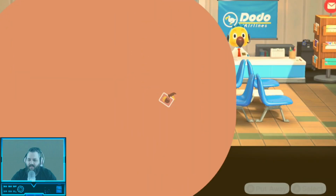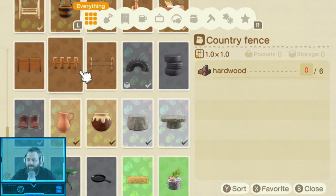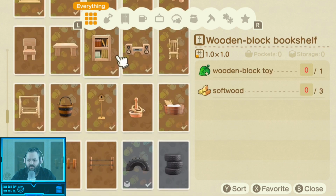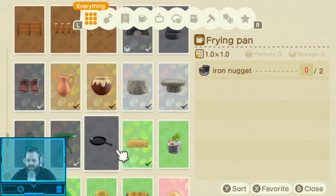I actually kind of like that fencing. This fence. The corral fence. Right now I have the country fence. No, I don't. I have the one I can't craft. The picket fence.